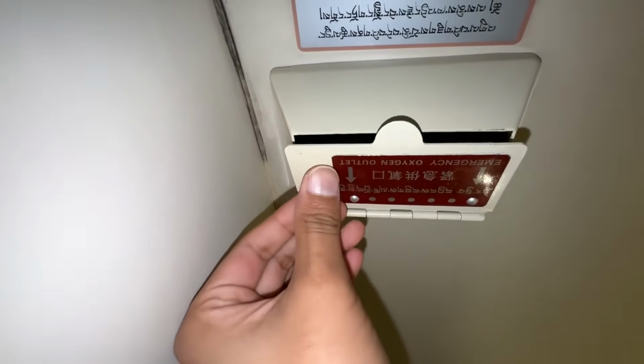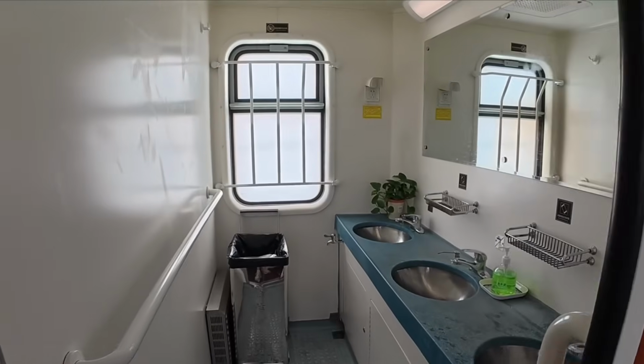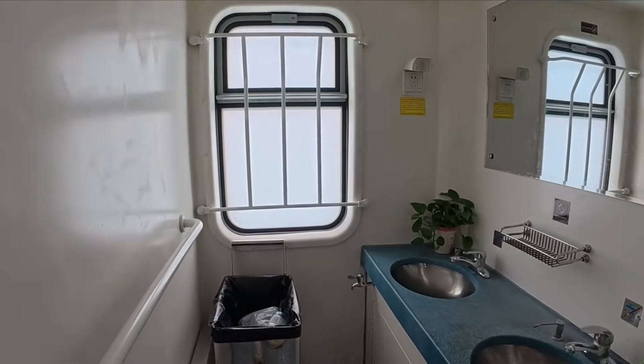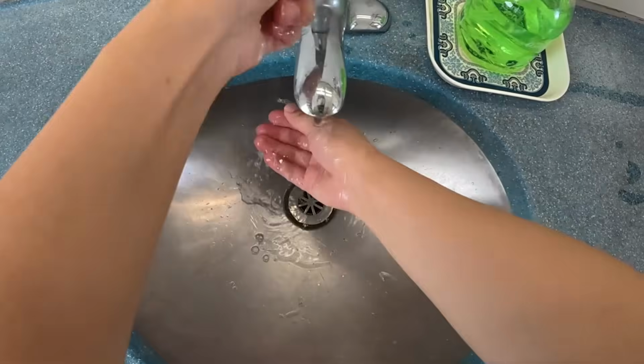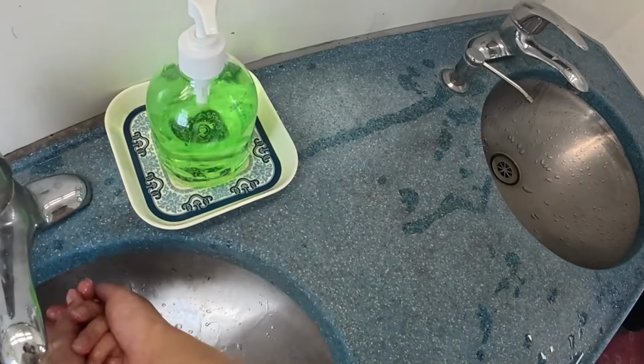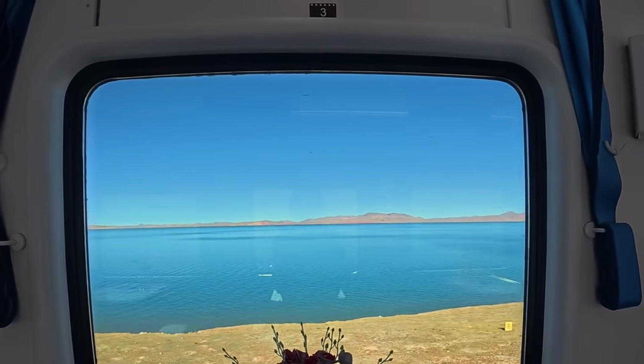They respond to the emergency buttons installed in every toilet compartment. A red button that triggers an immediate response because the toilets are where passengers who feel unwell tend to go and where they are most likely to be found in difficulty. But the job changes the moment the train leaves Golmud.